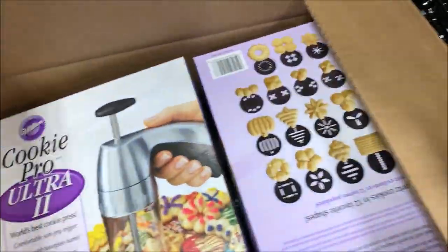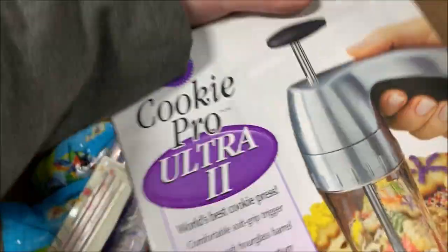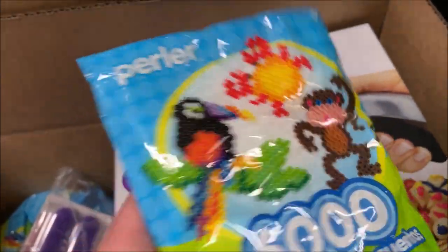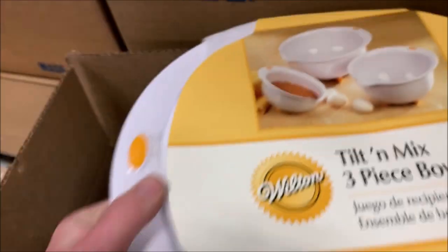So this one, ooh. Couple of these cookie presses, more of these beads. I think these are the ones that you melt to make things with. Cake decorating stuff. We got a big heavy bowl here. 3-piece bowl set, so I think this is all gonna be Wilton stuff.